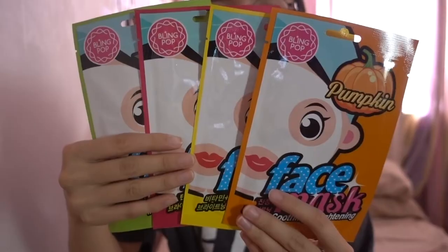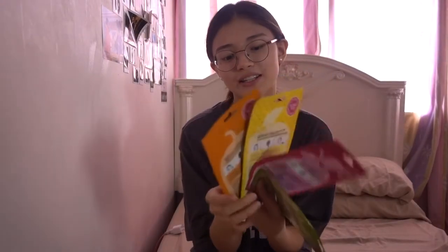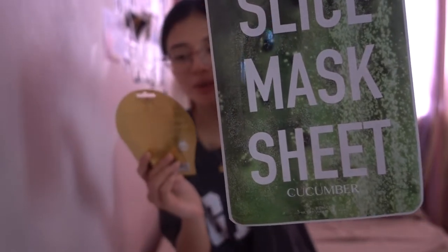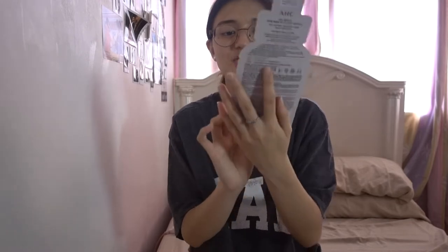For my mom, I got her a bunch of face masks. I got this K-Beauty Brightening Face Mask Set, a 4-piece mask collection. At first, I thought this was a unicorn, but then I realized it's a human. I also got her products from Coco Star: the Slice Mask Sheet Cucumber and the Princess Eye Patch Gold. And the last mask that I got is the AHC Natural Essential Mask, which is aqua brightening and hydrating.